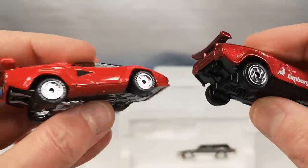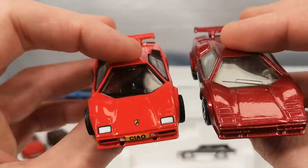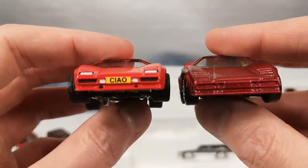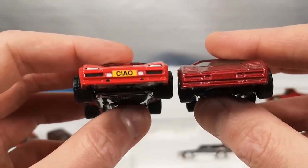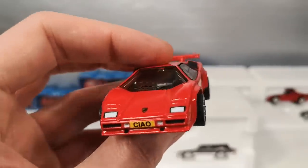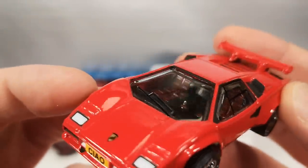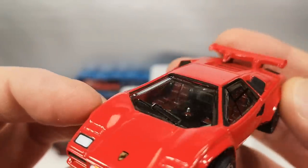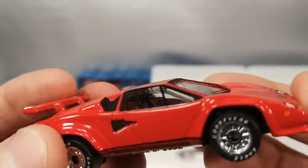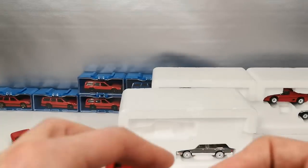Both have the metal spoiler or wing. In the front, very nicely done headlights, the Lamborghini logo and same license plate with some details there done up. Really cool. Two-tone interior, obviously, so basically mostly black, but it's got dark red seats and silver for the shifter. Sweet.